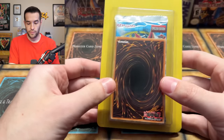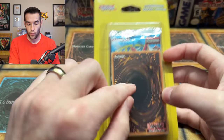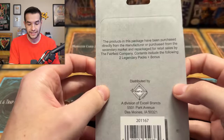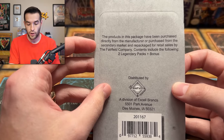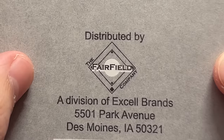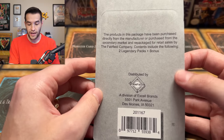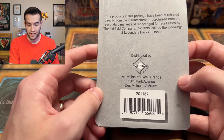We have the new blister packs, which seem to contain LOB and PSV, and then one variant card. Two legendary packs plus bonus, so we'll see what that means. The products in this package have been purchased directly from the manufacturer or purchased from the secondary market and repackaged for retail sales by the Fairfield Company. Fairfield Company, them, and MJ Holding are the two big ones doing this kind of stuff. Contents include the following: two legendary packs plus one bonus. It just says bonus, not even a card.